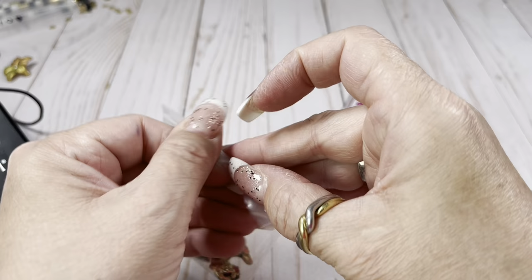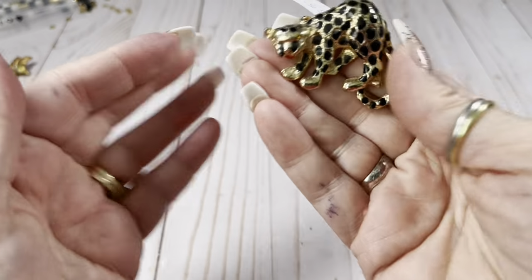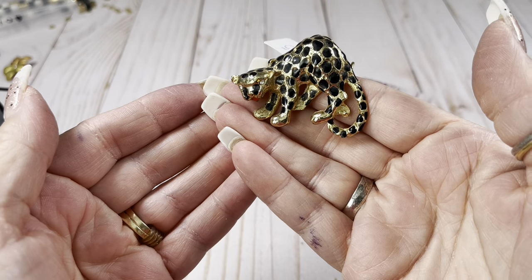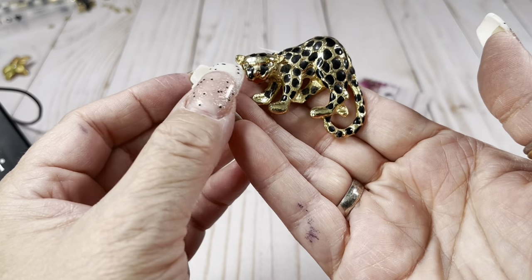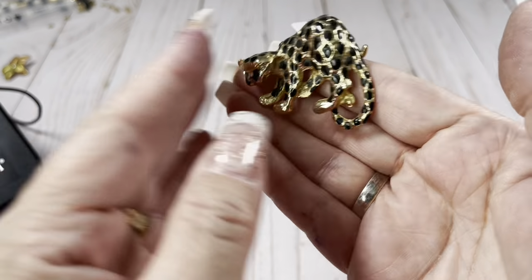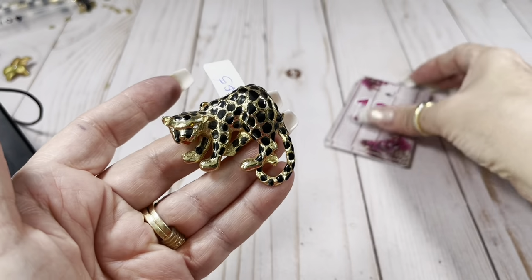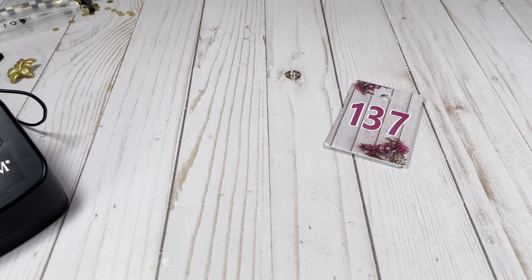All right. We have another brooch. Oh, I see it. Okay, there's an eye, and there's an eye, there's a nose. This one is not one of the new ones. It's going to be $3. Little jaguar. I couldn't make out his face. He's having a hard time.